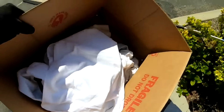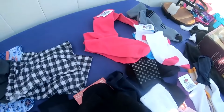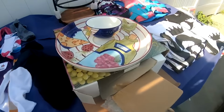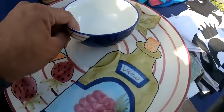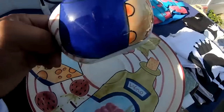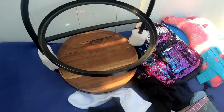This is that amount of socks that I was able to rescue today, and as you can see, they're still brand new. We got a couple of bandanas right here. This one thing that I like, guys, look at this. This is a hand painted chip and dip set. And the good thing is that it's still in great condition, as you can see. We got this serving tray. The only thing that is missing is just this piece of wood, but I think I can make it.